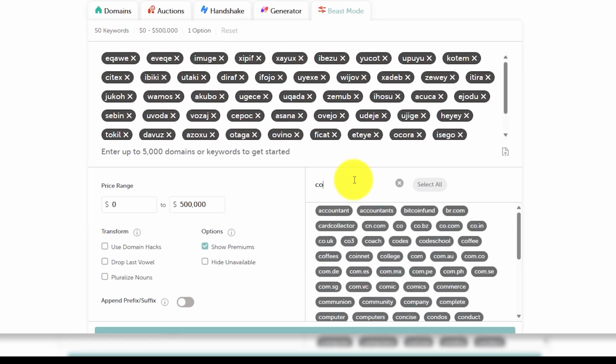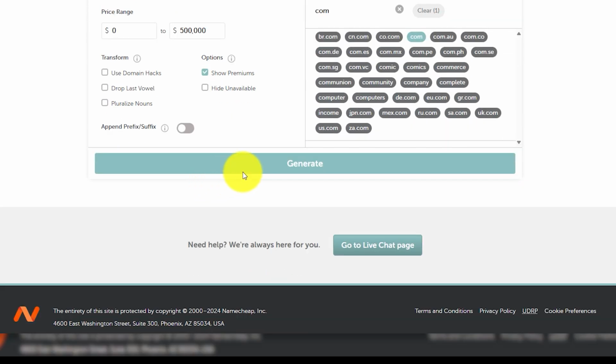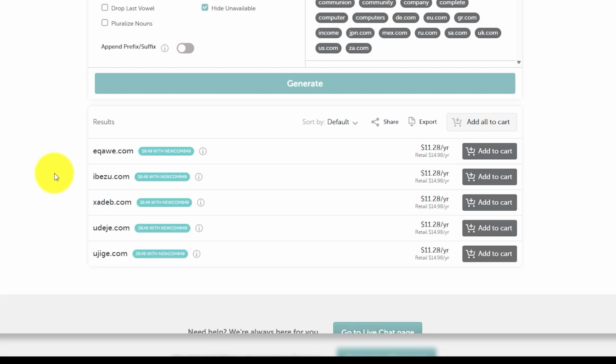However, do not forget that domain names should be short and brandable. This is the main point. If you are a beginner and do not have a large budget, focus on those domain names that are affordable. You can find short names for those inexpensive extensions and purchase them in bulk. That's the idea.